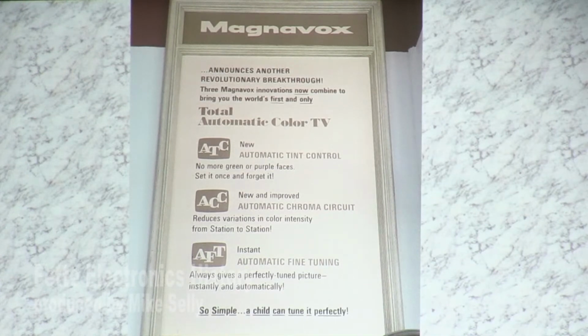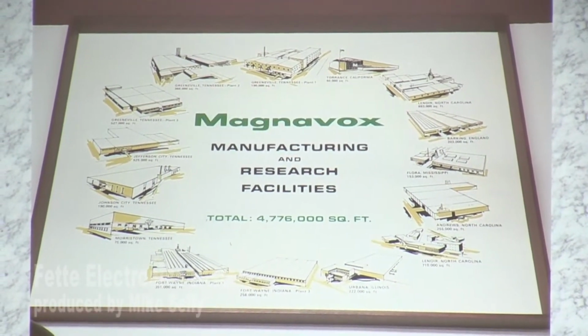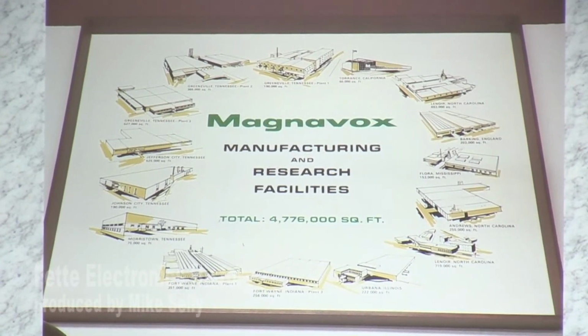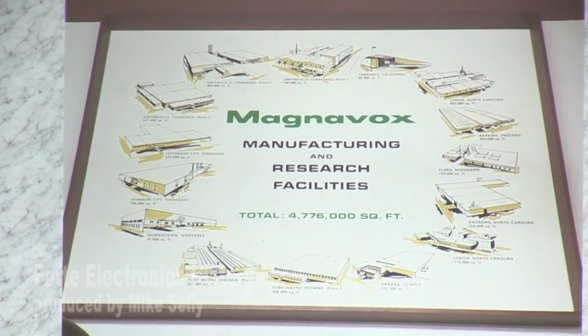In about 1970 or 71, I think it was, we bought the Magnavox franchise from a business that was getting out of selling TVs. So some of this came from there. Magnavox research facilities, this is actually something that I found. It's a fairly large thing. It's hanging down their store. It was interesting to me because it showed 4,776,000 square feet of manufacturing in the U.S.